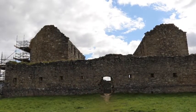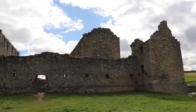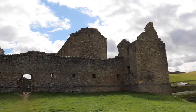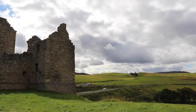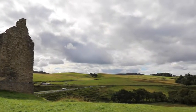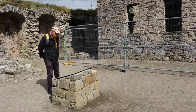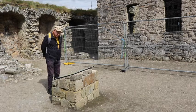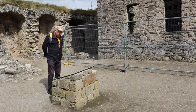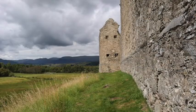The most dramatic time in the barracks' history was during the 1745 Jacobite Rising. Bonnie Prince Charlie landed in Scotland in July of that year and raised an army. In August 1745, they tried to capture Ruthven Barracks, but failed. The main reason for this was because the Jacobites did not at this point have any artillery. The Jacobite army moved on, marching into England as far south as Derby before deciding to turn back.